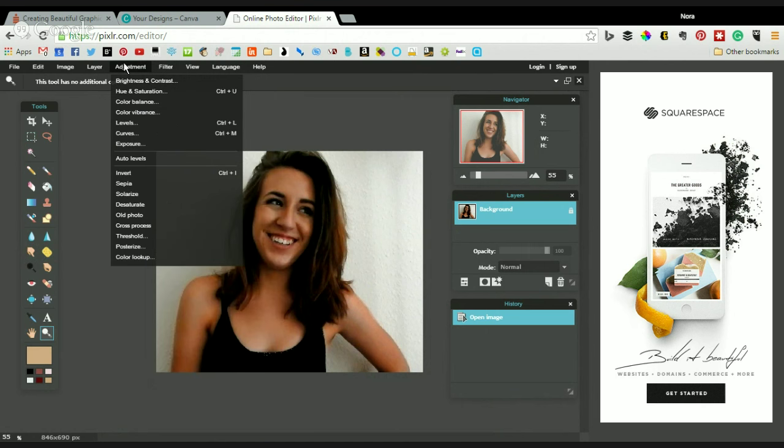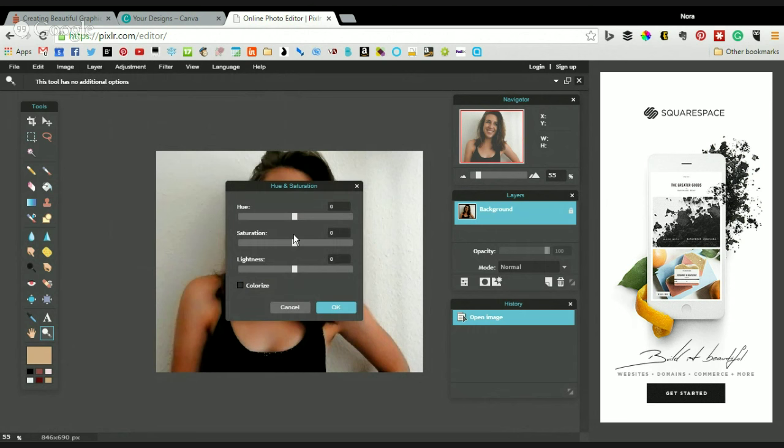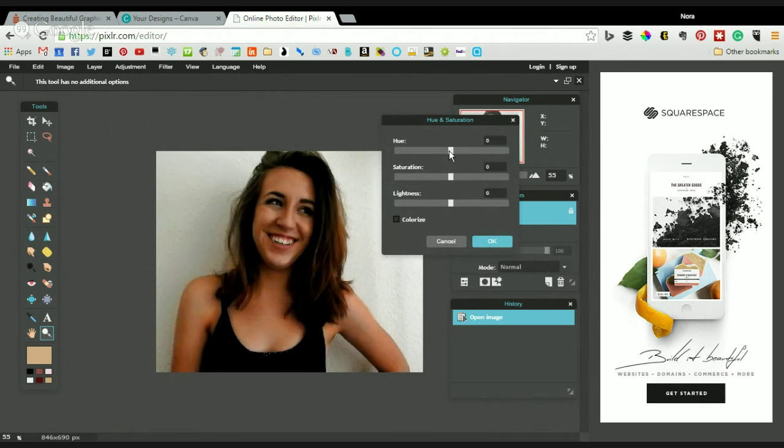There are different filters and adjustments and colors that you can use. So you can edit the hue and the saturation. The hue changes the actual color, and the saturation changes how much color there is. So if I want to make it black and white, the saturation will be at -100. If I wanted it to look like an Oompa Loompa, I could make it 100. But this is how you can kind of edit that.